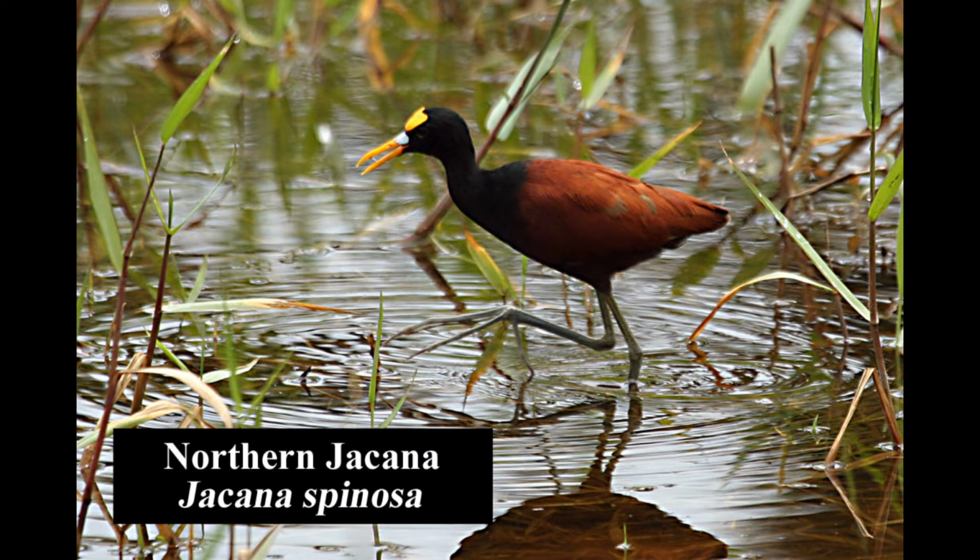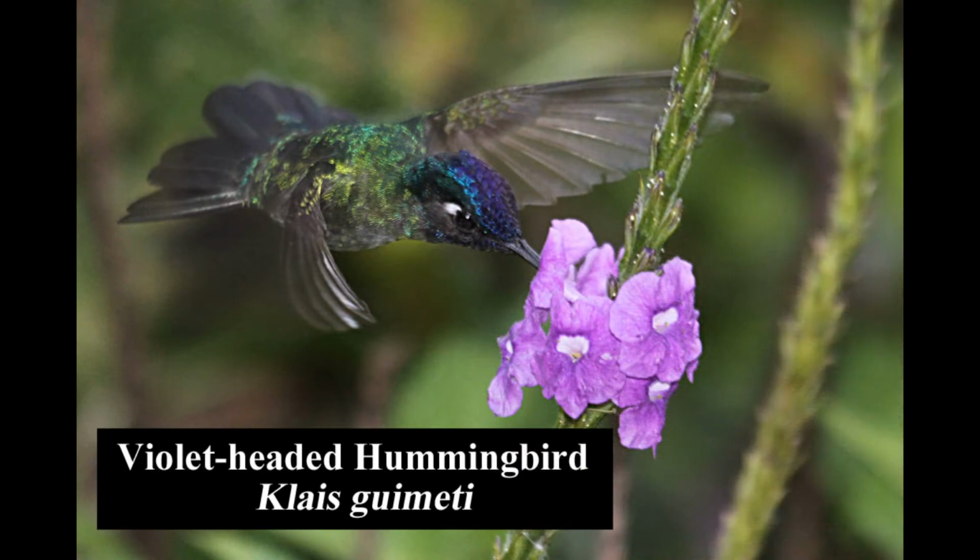At Arenal Lake, we found this elegant-looking northern jacana. The extremely long toes enable it to walk with ease on lily pads and other floating vegetation. The tiny violet-headed hummingbird has a short straight bill and a bold white spot behind the eye. Although it is fairly common in forest areas and edges, it is most often seen visiting flowers and gardens.